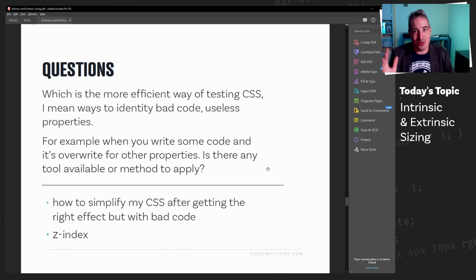Purge CSS, that's the one. So Purge CSS will, if you have a giant CSS file that has a million unused selectors, delete the stuff from there. So you can look into that.